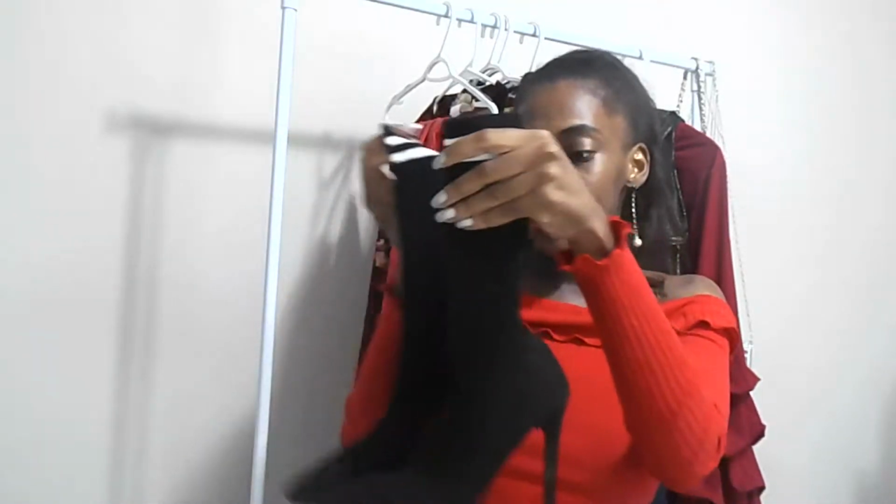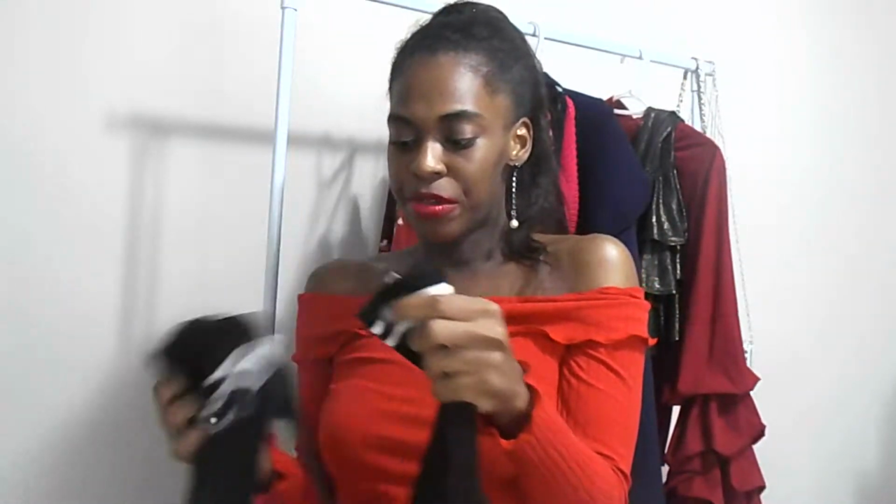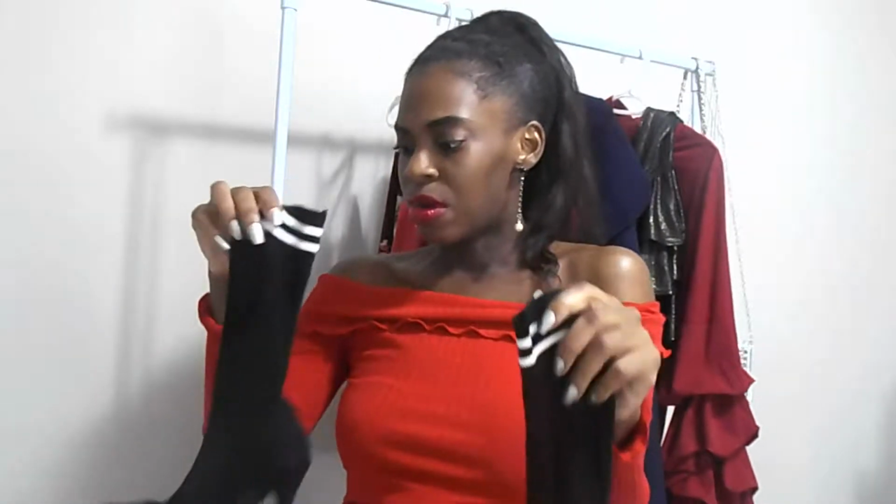is still in, y'all. I saw it on the runway a little bit, not as much as the cowboy boots and the satin pointy toe boots, but the sock boots, they were all in the stores, and I saw a little bit on the runway. But these are super cute. I've had these a year or so.